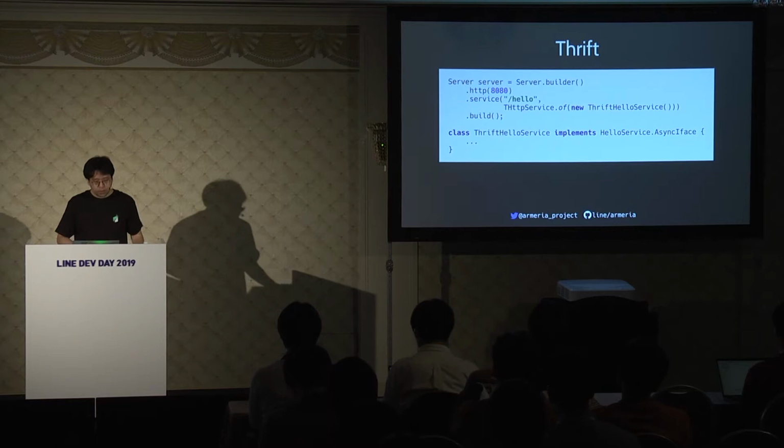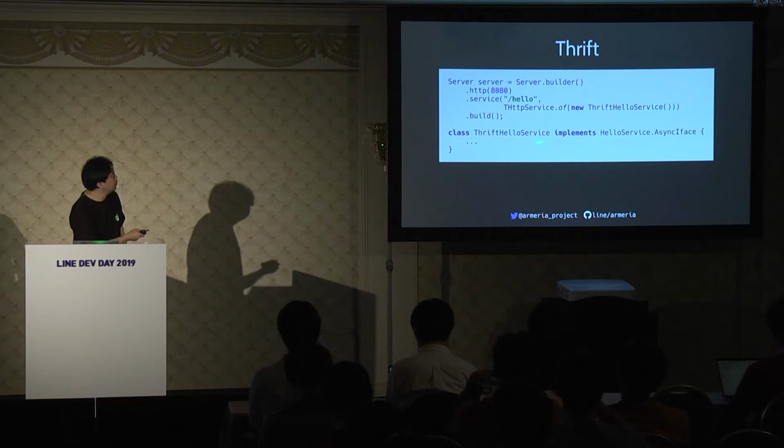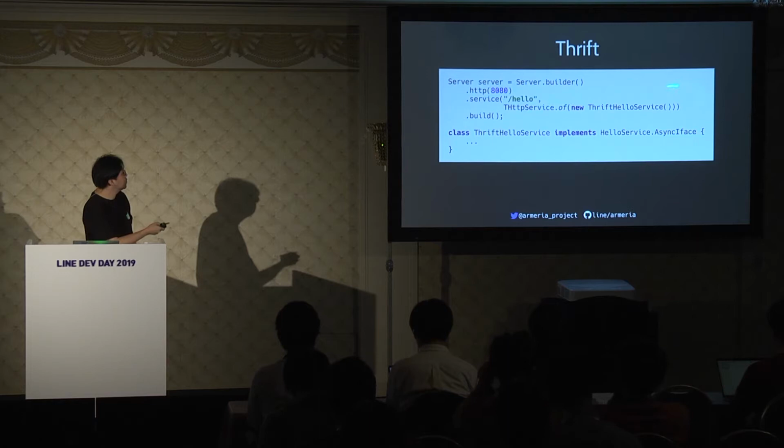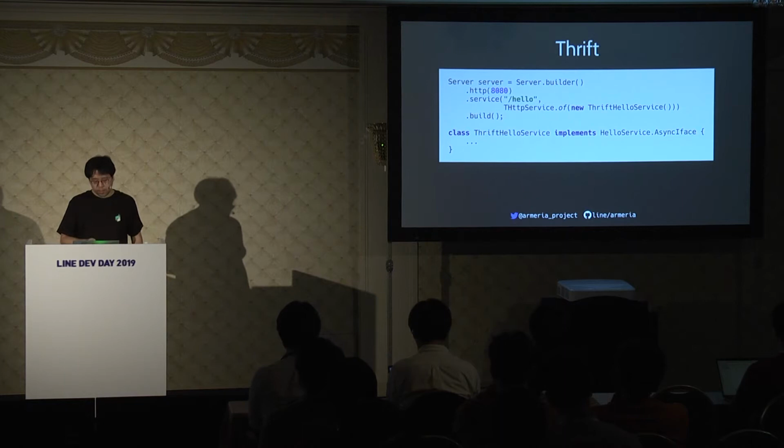Thrift, for the case of Thrift, it's pretty much the same as gRPC. This time we compiled a .thrift file using the official Thrift compiler, and then we implement this interface to implement a Thrift service. And then wrap this service implementation with THttpService and then bind the service to Armeria server. And this time this is a Thrift server. And now you have a full HTTP/2 based Thrift server, which is not yet possible with the official Thrift for Java.